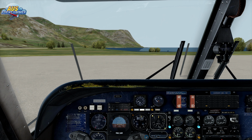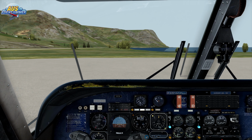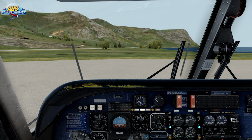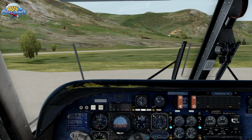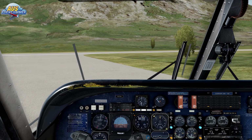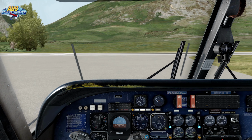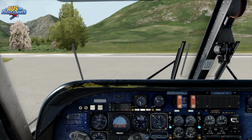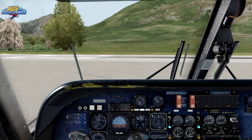So the airport we're actually taking off today is in Iceland as well. It's not very far away from where we're actually going to, but it's going to be an interesting takeoff in itself because the runway is quite short, and we've got some mountains in front of us, so that should be pretty cool. But we're just going to hold short before we enter the runway, and I will get all my other stuff together, like flaps and strobes, etc., and then we'll get going.